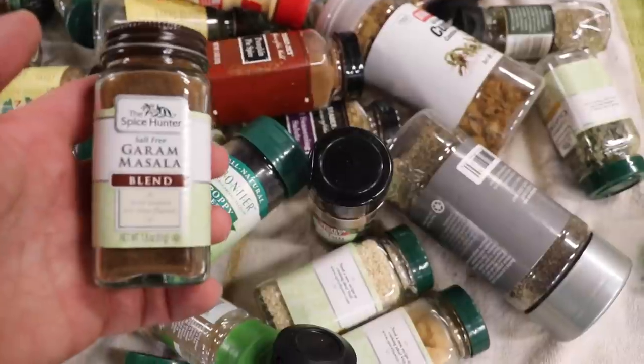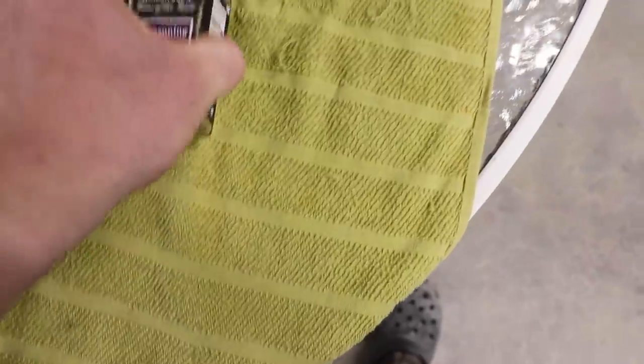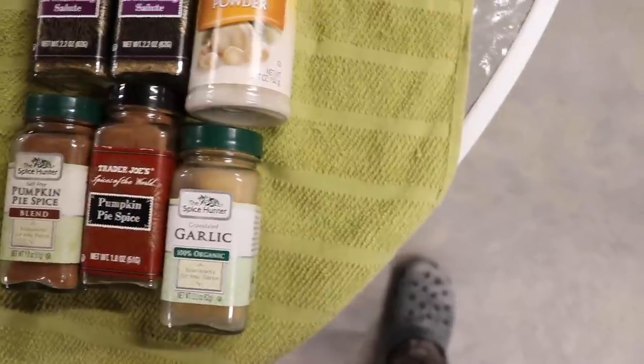I think we're supposed to keep our skeletons in the closet. Closet's too full, door won't shut anymore. What in the world is garam masala? We have two of those, two of those. There's garlic, garlic, garlic, onion, onion.